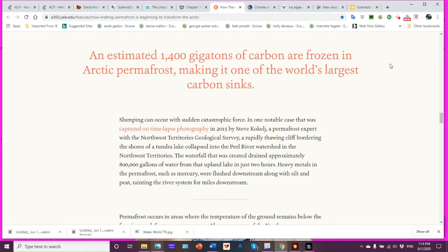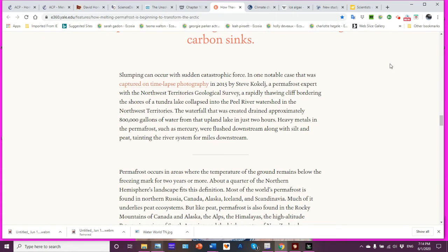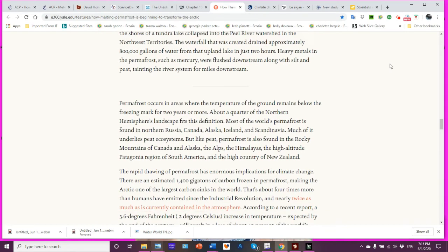Slumping can occur with sudden catastrophic force. In one notable case that was actually captured on film, 2015, by Steve Kokelj, who's a permafrost expert with the Northwest Territories Geologic Survey, a rapidly thawing cliff bordering the shores of a tundra lake collapsed into the Peel River watershed in Northwest Territories. The waterfall that was created drained approximately 800,000 gallons of water from that upland lake in just 2 hours. Heavy metals in the permafrost, such as mercury, were flushed downstream along with silt and peat, basically changing that river ecosystem for quite some distance.